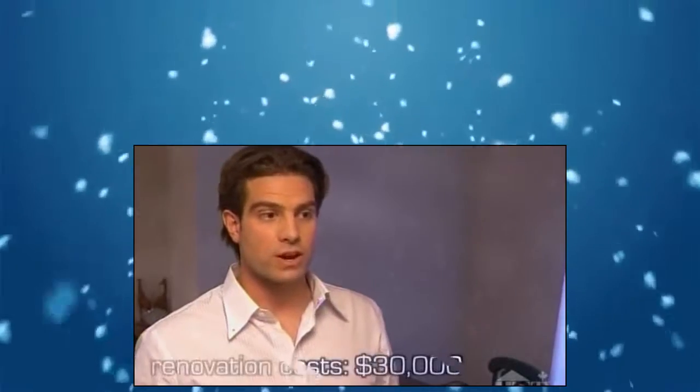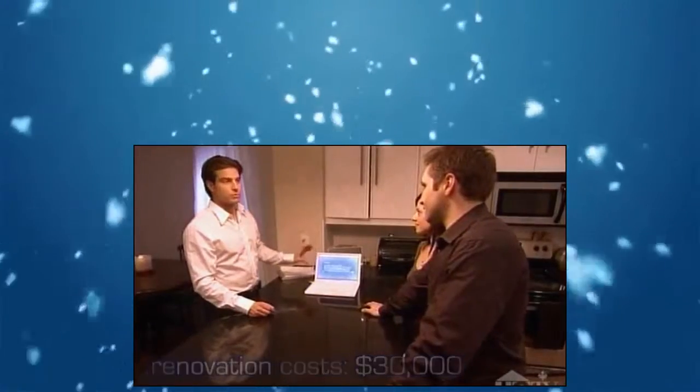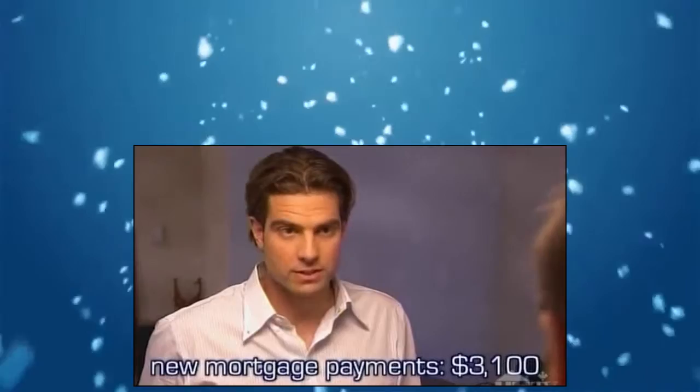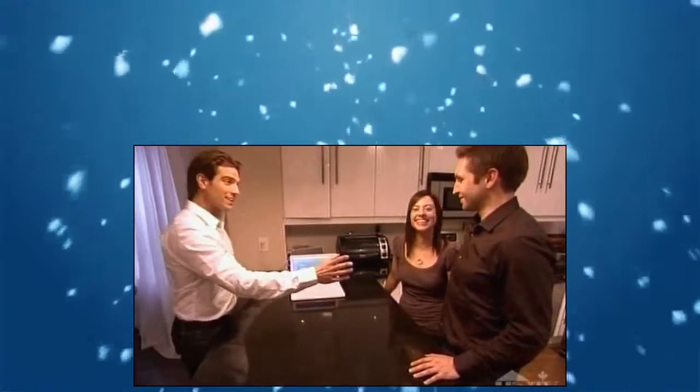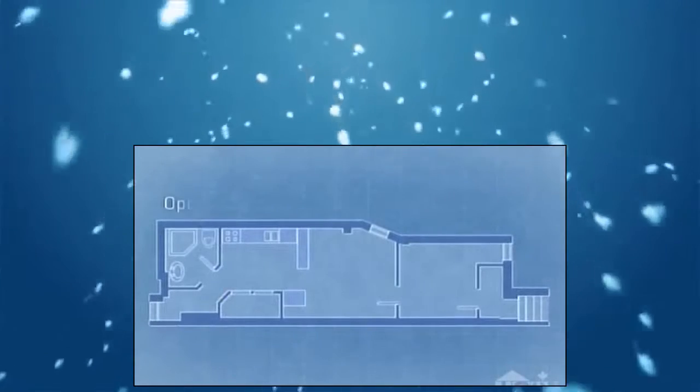To do this basement renovation is going to cost approximately $30,000. At minimum, this will rent out for $900 a month. Brings your mortgage payments down to $3,100. If we can make it nice in a cost-effective manner, I'm all for that. Yeah, it's going to be pretty nice. Or maybe we're gonna swap. We'll move down there and someone else. You'll move down. You know what? It's not a bad idea, and in fact, it leads me into option number two.